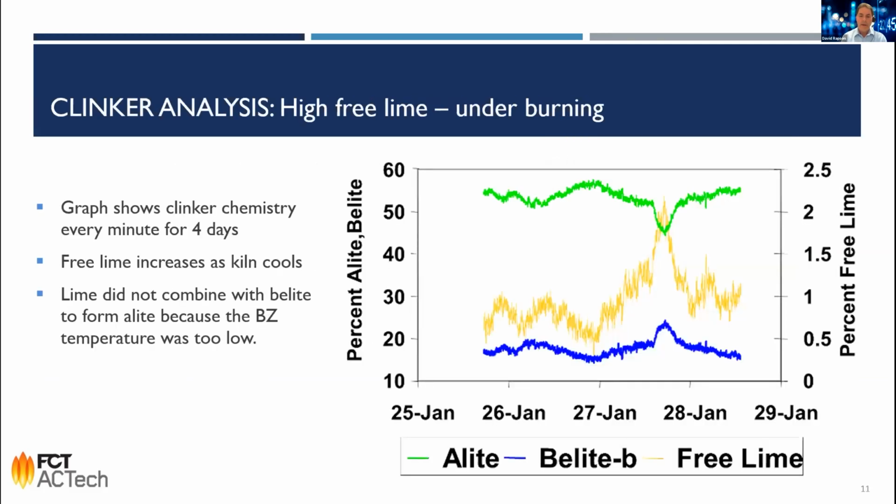So this is a graph showing some clinker analysis results from a COSMA unit over nearly a 4-day period. So the graph that you're looking at here has got more than 5,000 analysis points on it. So what that is able to do is show us trending that we'd never be able to see before, even with 2-hour manual sampling. So in this particular example, the yellow line is the free lime measurement, and we can see that there's quite a pronounced peak.